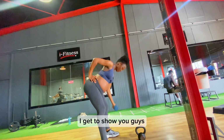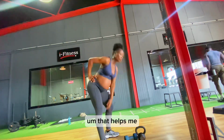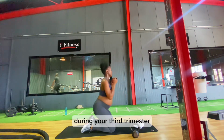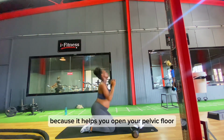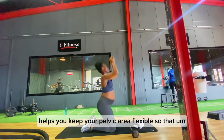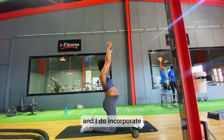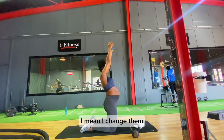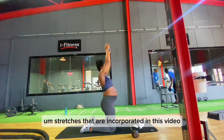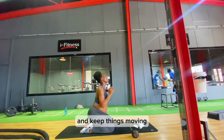Towards the end of the video, I show you 3 stretches that I incorporate in my routine. Stretches are really important in pregnancy, especially during your third trimester, because they help you open your pelvic floor and keep your pelvic area flexible so that you do not have a hard time when you're pushing. I change them, but you can do these 3 stretches at any time of your pregnancy to help you keep things moving.